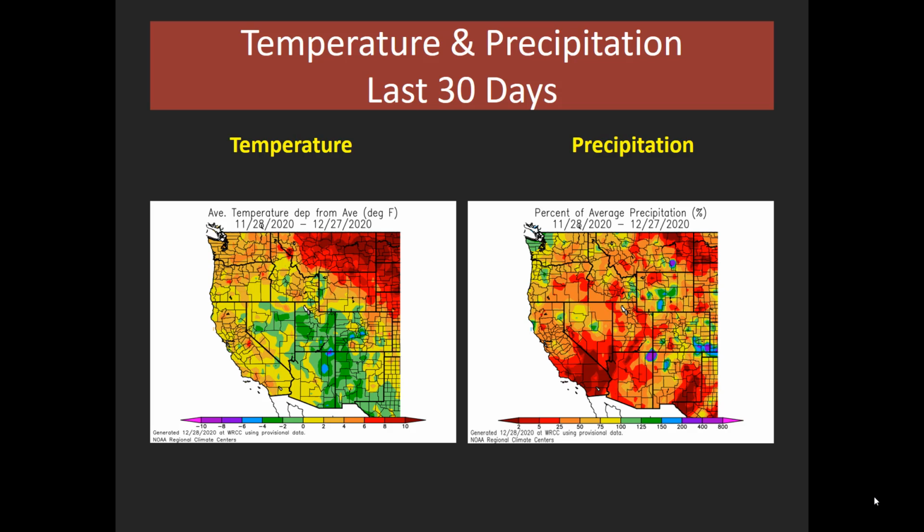So looking at temperature and precipitation over the past 30 days, you can see temperatures across most of the Great Basin have been pretty close to normal, maybe a little below normal across the central and southern part of the Great Basin and a little above normal further north. Looking at precipitation, which is the image on the right, pretty much the entire area has seen below normal precipitation. Southern Nevada and the Arizona Strip has been the most impacted by this. It's been the driest in those areas.